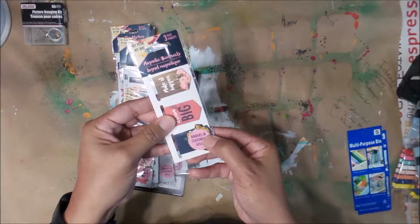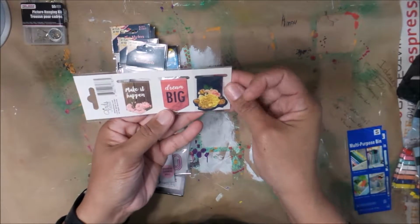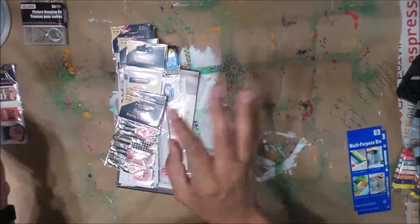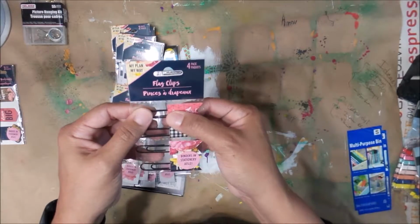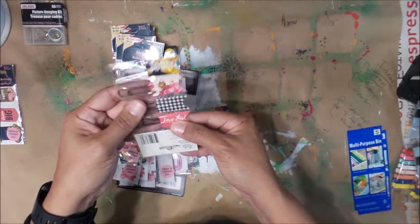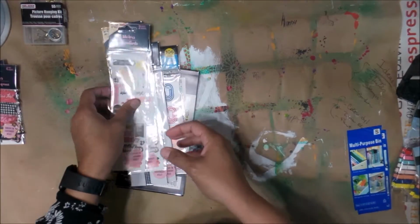Well, they say the binders are in the stationery aisle. I didn't see them, but look at how pretty they are. Make it happen, dream big, and the flower. And they have notepads too, but I didn't get notepads because I have way too many of them. And I got these flag clips. They're so cute. This one says today, this one says love this, and I got 2 of them because I want one for here, one for work.